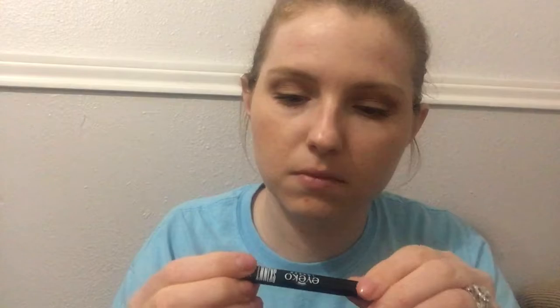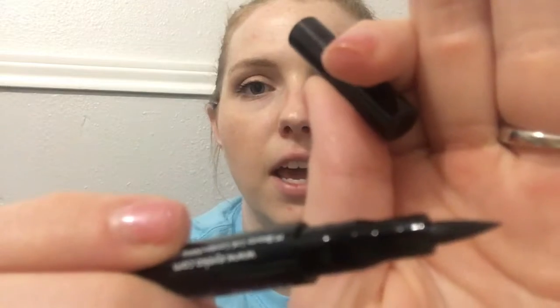Okay. Precise Smudge Proof Pitch Black Liquid Eyeliner Black Skinny Ico London. That was completely out of order, but you catch my drift. It is a pen, like a felt tip. Cool, cool, cool. Okay, that was 1, 2, 3, 4.